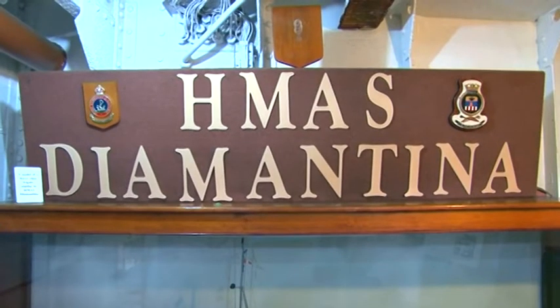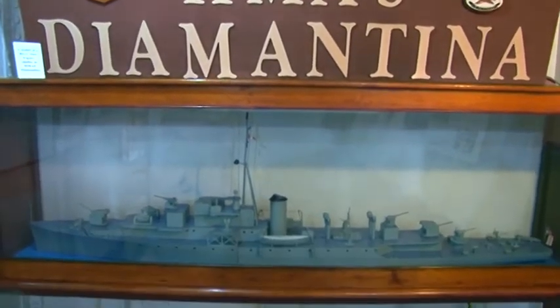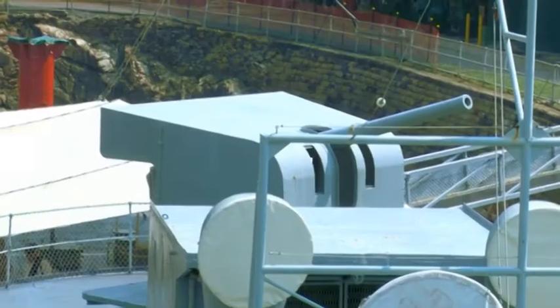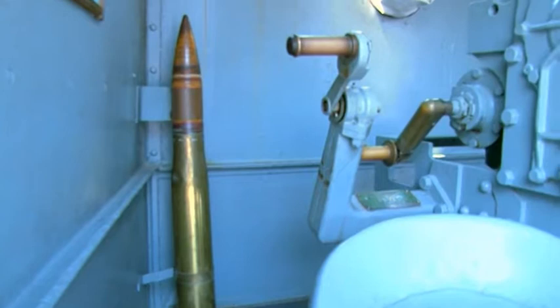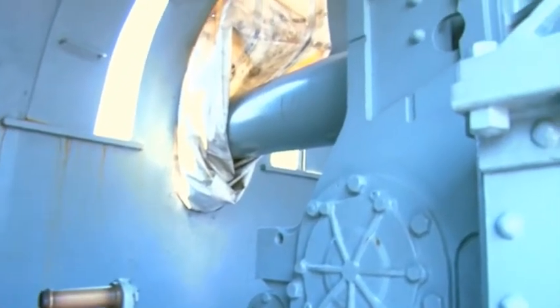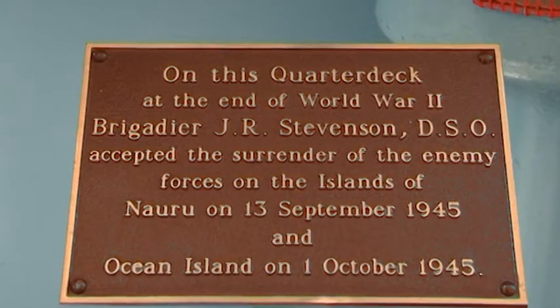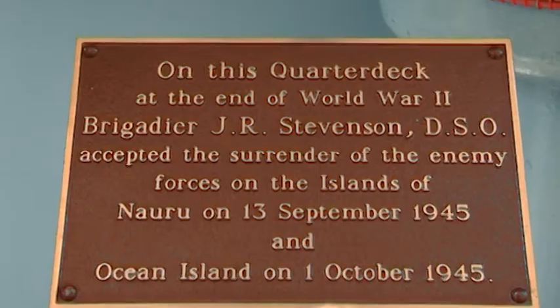Commissioned during the later stages of World War II, the Diamantina was one of the 12 frigates built during the Commonwealth Government's wartime shipbuilding program in response to the German U-boat threat in the Atlantic Ocean. The Diamantina was perhaps most renowned for her efforts in the Pacific, contributing to the surrender of the Japanese forces at Nauru, Ocean Island, and Bougainville Island, all of which were signed on board the HMAS Diamantina.